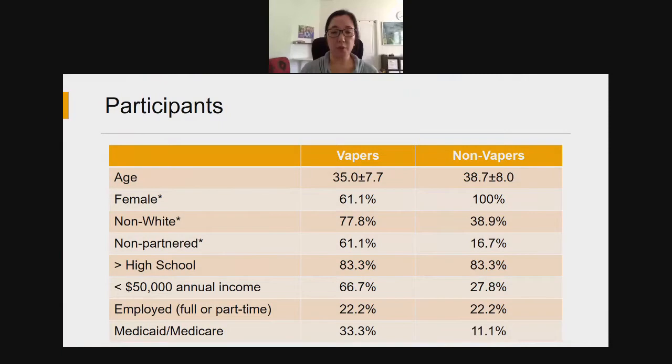Our sample of 18 vapers didn't quite look like the distribution across the country. They were quite different, probably because we used convenience sampling and were recruiting parents. So they were older, in their mid-30s. Our sample was mostly women, non-white, non-partnered, with over a high school education. They tended to be on the lower end of the socioeconomic range and were not employed full or part-time. Next slide.